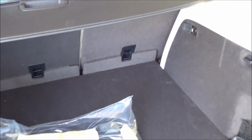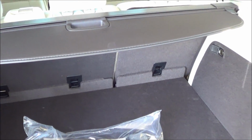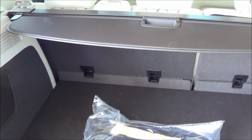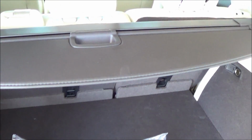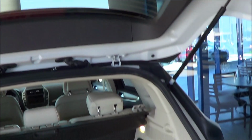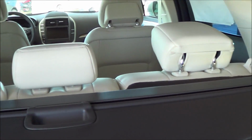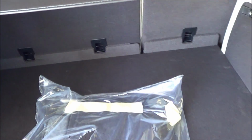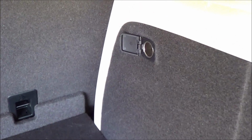Now, cargo capacity is decent. It's not the best, but it is decent. The rear seats do fold down to maximize cargo room as well. I'm actually quite surprised that there's no power tailgate as well. And you do have a power outlet back here.